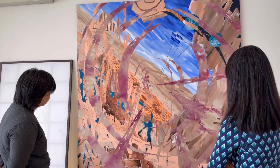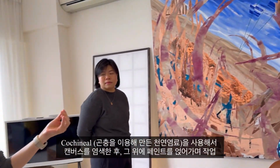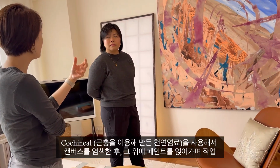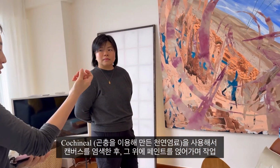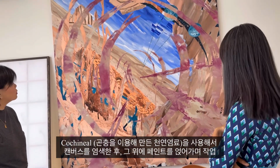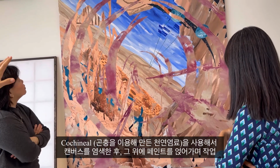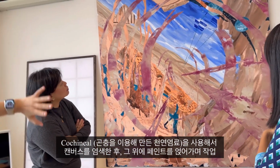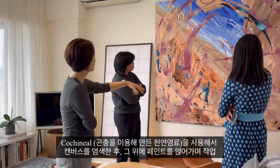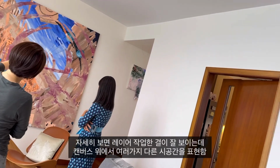So he actually used the dye pigment called the cochineal, which back in the day was very prized, made from bugs that you make into a natural dye. Then he made a tie dye, and after the canvas dried off, he layered paint over it. So you can see like 3 or 4 different layers.